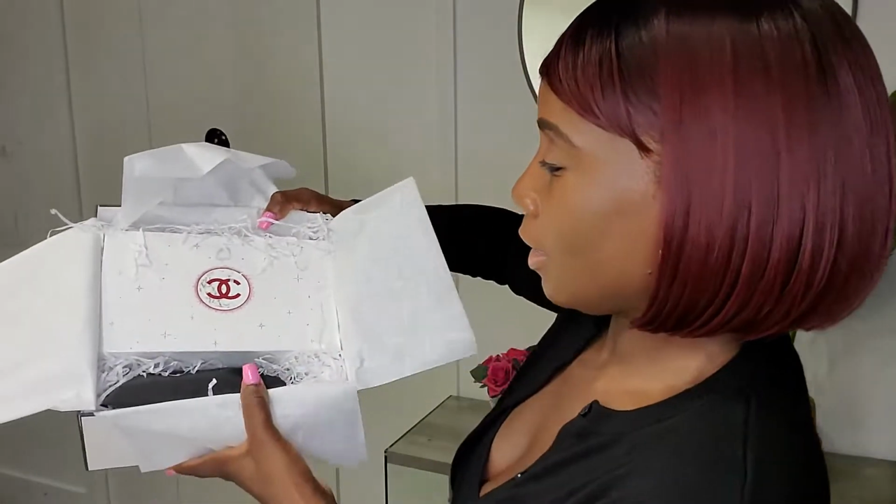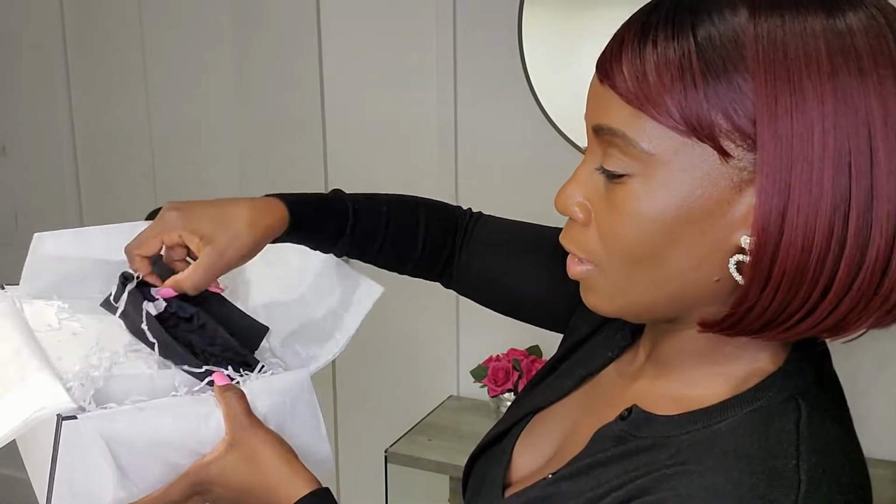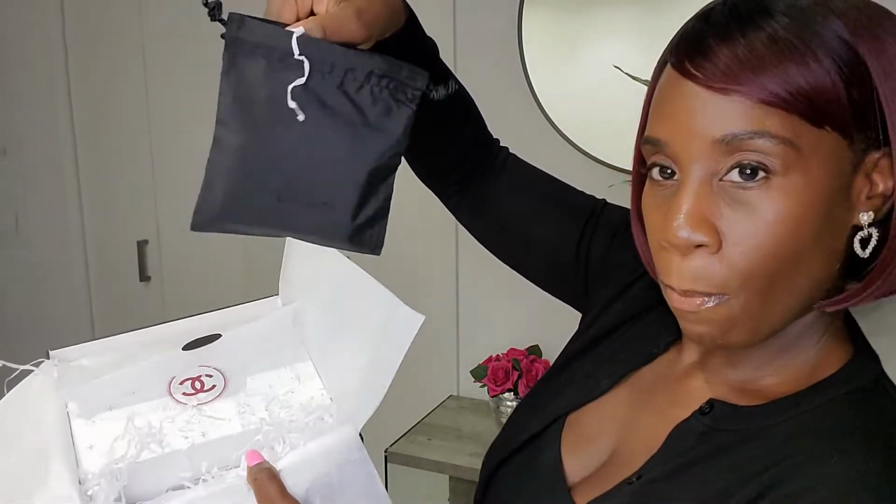So let me take this out. These are probably the samples. So it comes in a nice little Chanel pouch. And I'll show you the samples that I got. I got the mascara 10 Noir. I've used this before because I've gotten samples from when I purchased from Chanel before, and I love it. And of course, my favorite, COCO Mademoiselle Chanel.